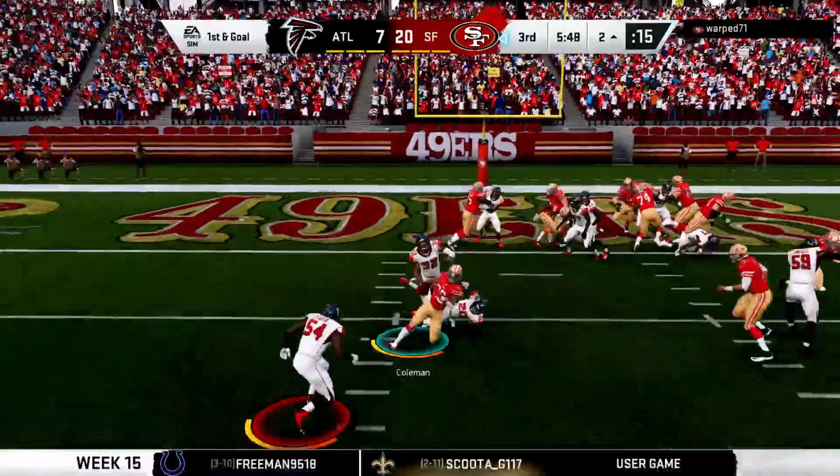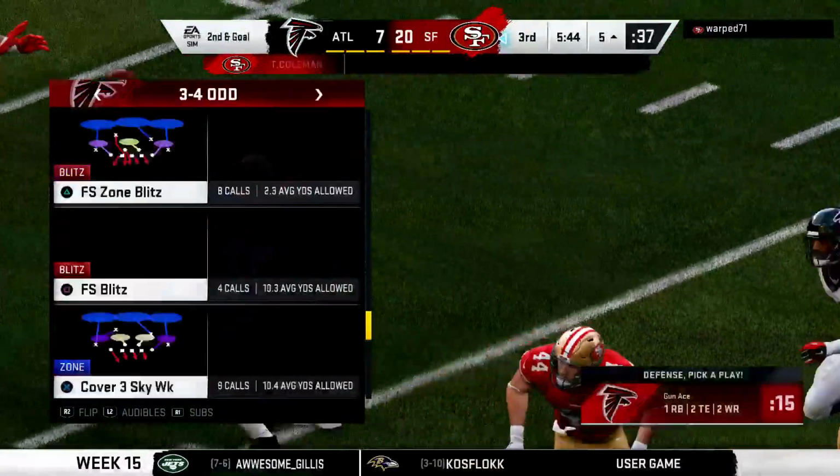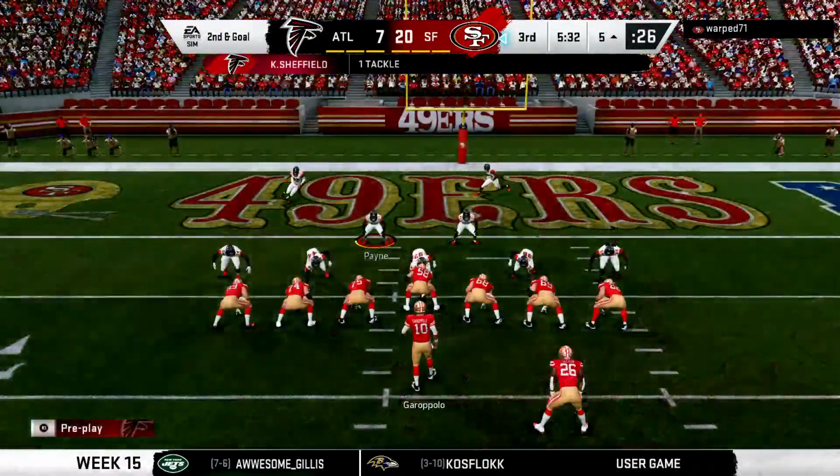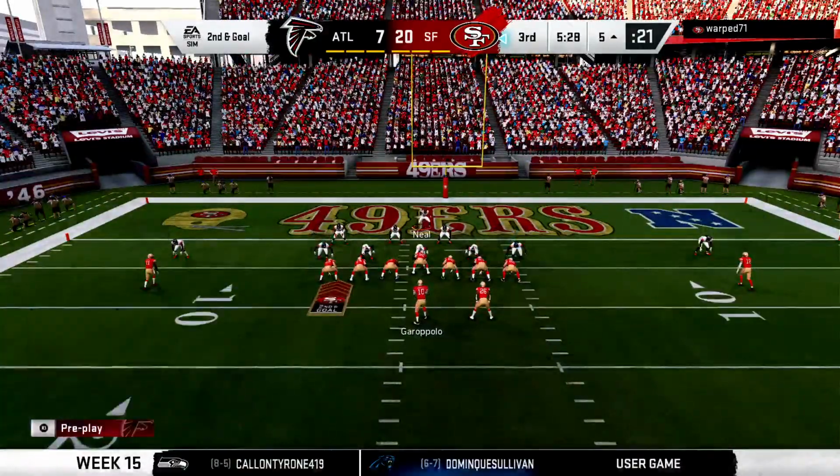It's Coleman here. And he'll go backwards, losing yardage to the 5. It's a loss of 4 there, bringing up 2nd down. Back at the 5-yard line now, 2nd and goal.